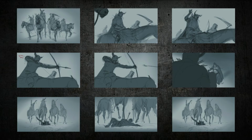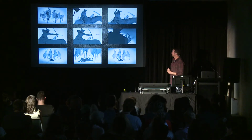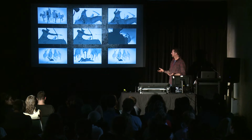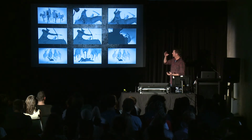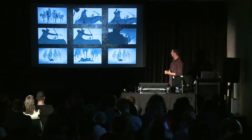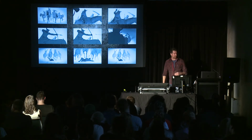So he came to us and said, can you polish it up? And we asked, well, what do you want to be polished? And he goes, well, can you make them look better? So we ended up saying, okay, well, we walked through everything he wanted, ended up designing it and doing these keyframes or storyboards of the scene that was actually going to take place.